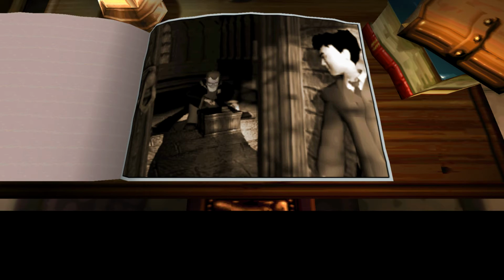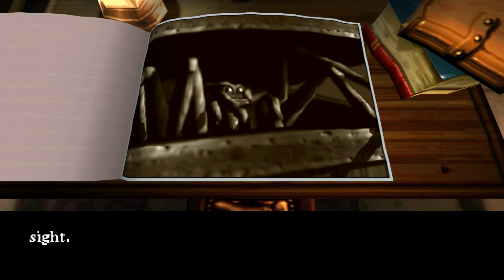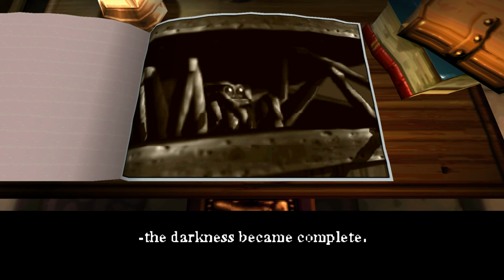unheard by anyone. A vast, low-slung, hairy body and a tangle of black legs, a gleam of many eyes and a pair of razor-sharp pincers. The thing scuttled away, tearing up the corridor and out of sight. No! The scene whirled. The darkness became complete, and Harry landed with a crash.